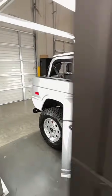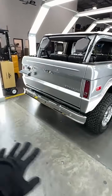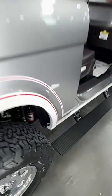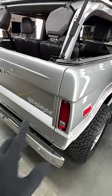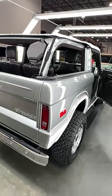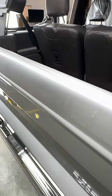And even though they don't have the modern safety features and the longer geometry and the wider track width, they are still beautiful pieces of art, and it was truly the best you could get at the time. And so in terms of this one right here, this is GT Silver, which is a Porsche Carrera GT color.